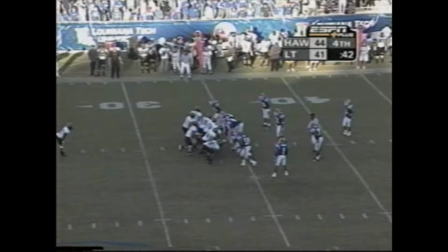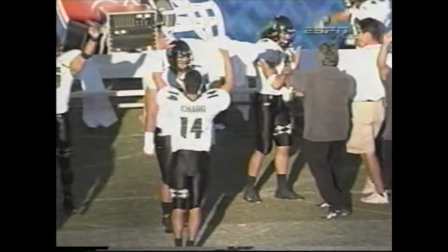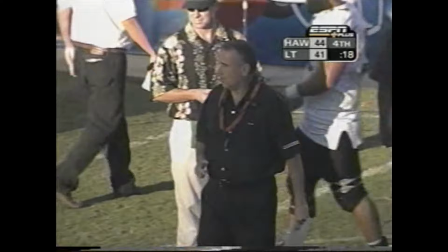And Timmy Chang is just going to take a knee. Now, there's the reaction right there. They know as well as anybody the ability that Josh Scobie has right there. And so they're looking at maybe going into overtime. But he just pulls it a little bit to the left.